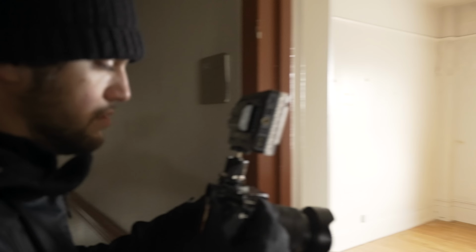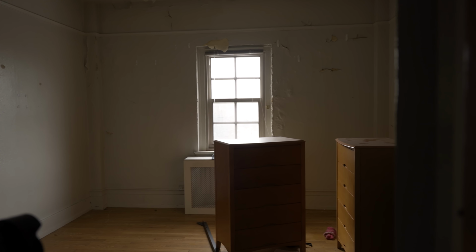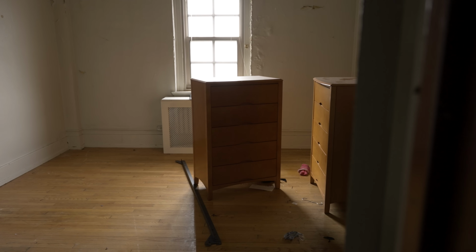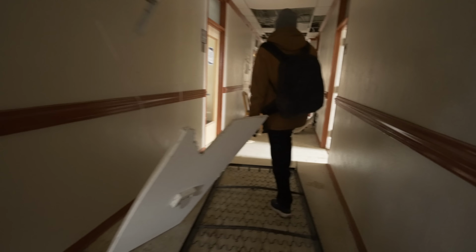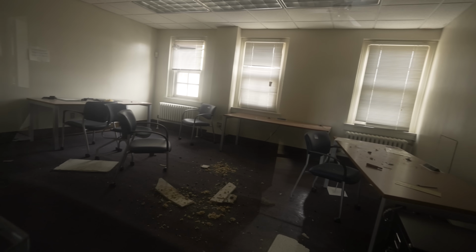These are all the student dorm rooms. Yeah, there's some dorm furniture left. The pads for the mattresses. And some dressers. Computer lab. Any computers? No.